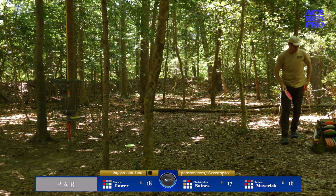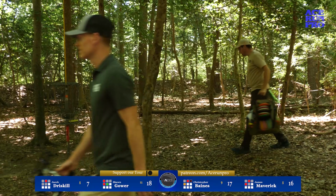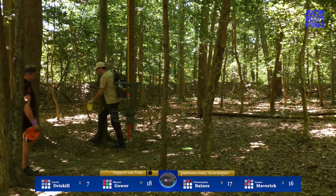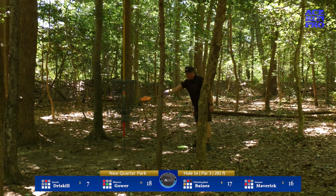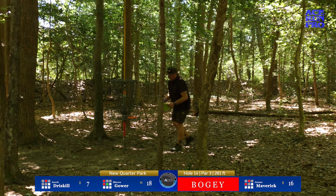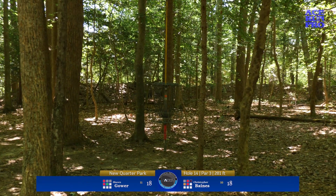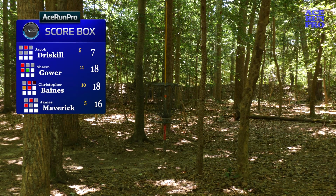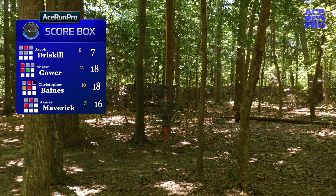Neil Jacob is maintaining his lead. The advantage that he has now, that's really all he has to do. Yeah, absolutely. Just play it smart here. Keep it in the middle. Take your pars, limit your bogeys, and you're home free at this point. Barring disaster.